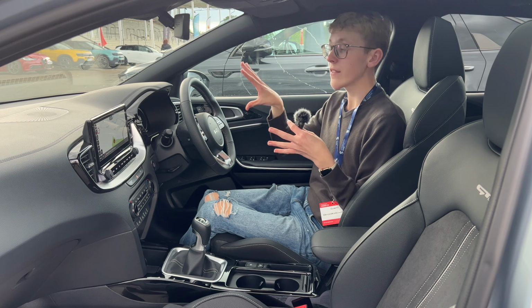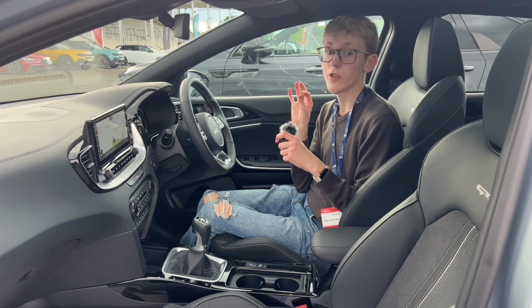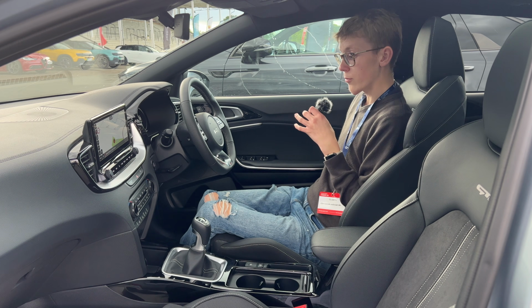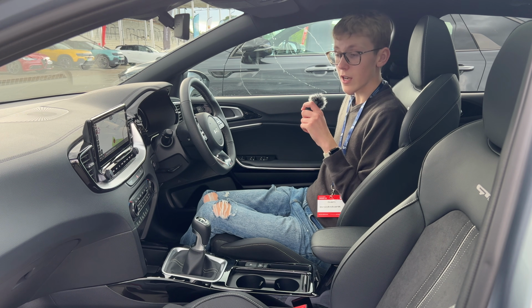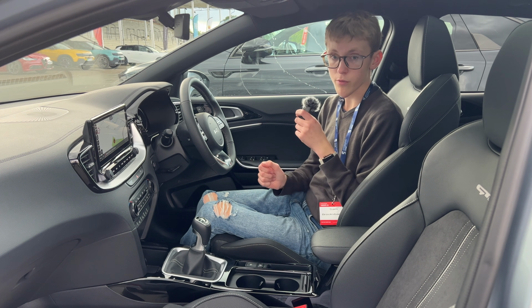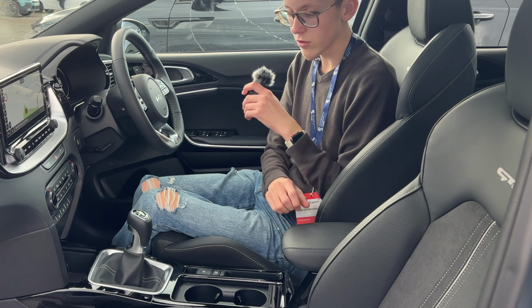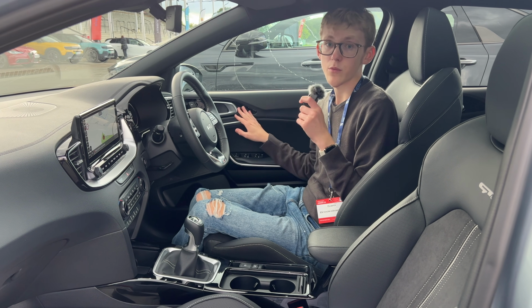However, the screen and technology, that feels bang up to date. That feels perfect. It's got a JBL sound system, which is really good as well. These comfortable bucket seats are lovely. Adjustable electronic lumbar support, and the gear stick isn't massive either. So overall, pretty good. Don't like the armrest. That's not leather and it's not adjustable. Other than that, I'm very impressed with the XCeed interior.